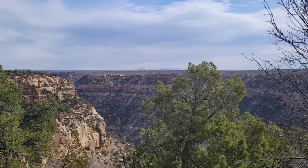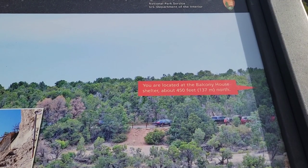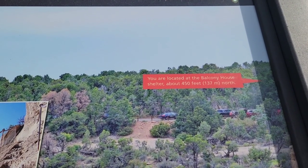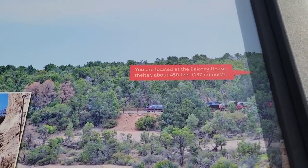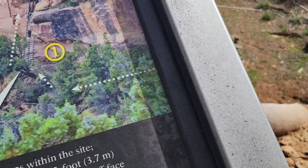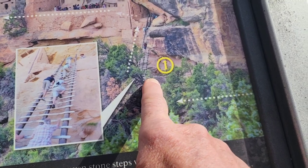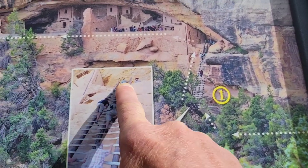Yeah, really beautiful. Okay, here's a better image. So one, you go that way and down and around. I'm off the map here for a reason, because that's where the trail comes. So one, look at that. You climb up this ladder.